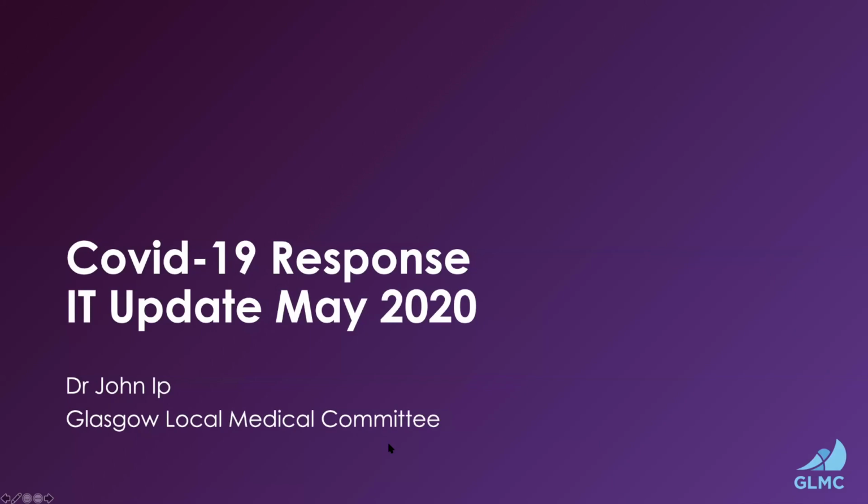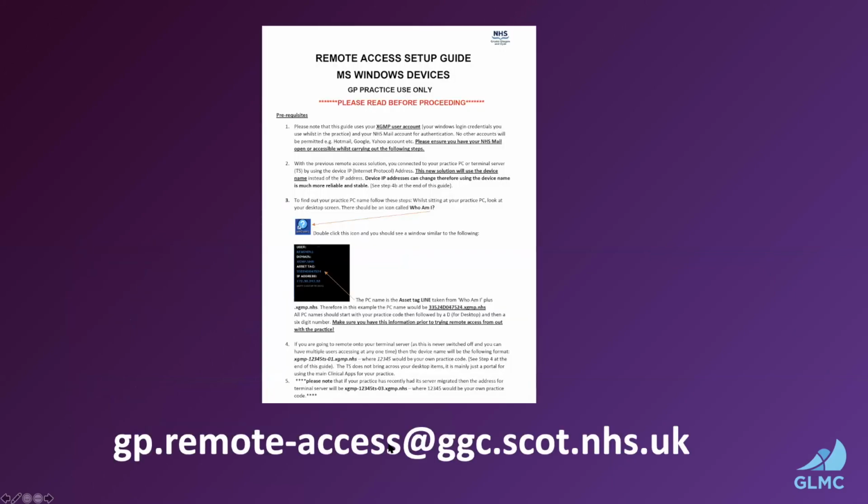I'm Dr. John Ip, LMC Medical Director, giving the update on IT and information governance. Remote access: over 1,000 additional users have been rolled out since the start of the outbreak, enabling working from home by GPs and practice staff. Applications are still being taken by the IT team, and they can be emailed at the address noted below.